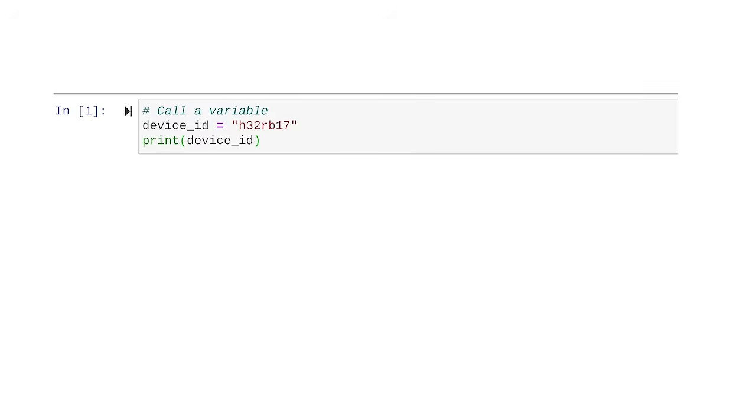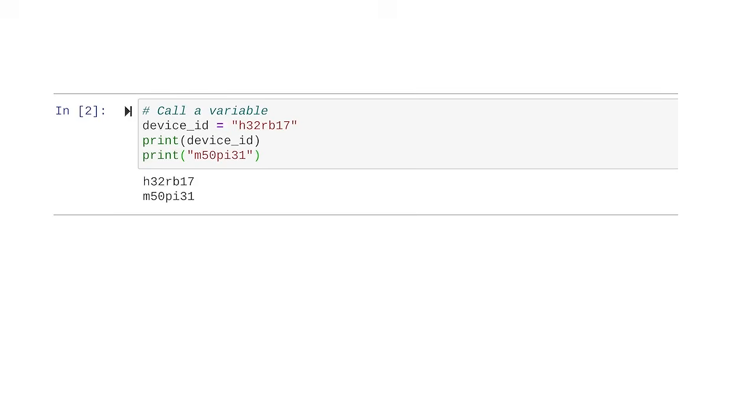Let's add one more line of code to demonstrate the difference between printing a variable and printing a string. We'll ask Python to print a string that contains another device ID, M50PI31. Because this is a string data and not a variable, we place it in quotation marks. Now, let's run the code and see the results. It executes both print statements. The first reads the variable and prints the value it contains, H32RB17. And the second reads the specified string and prints M50PI31.